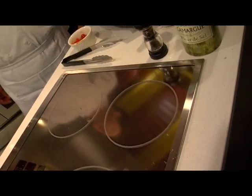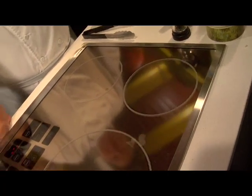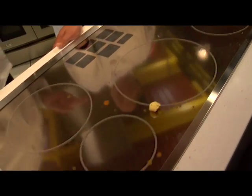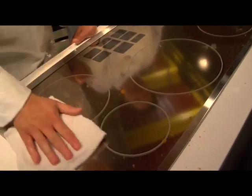Brian, we've made quite a mess here. We've done it again. I mean, we got bacon grease, we got marinara, we got pasta water and all this. But here's the nice thing. We get that little pasta out of the way. Little wet soapy rag, couple of wipes.